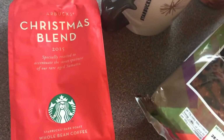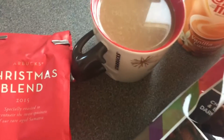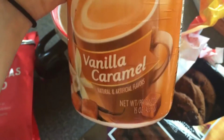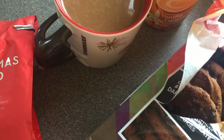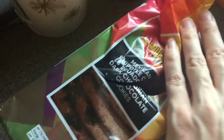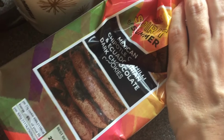Okay, so I've just done myself a coffee. I used a Starbucks Christmas blend coffee. I've hardly got any beans of that left now. And I put in it the Coffee Mate Vanilla Caramel that I got. God, I can't remember when I got this now. You can only get it on Amazon. And I have my favourite M&S Chilli Chipotle Chocolate Cookies.